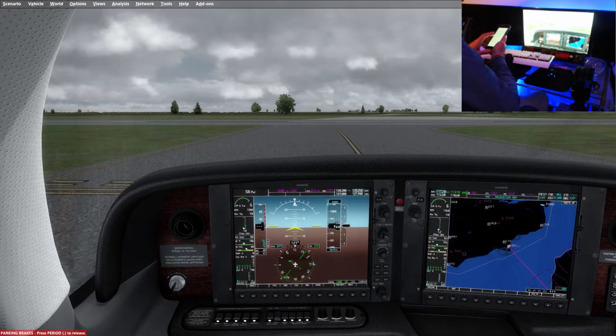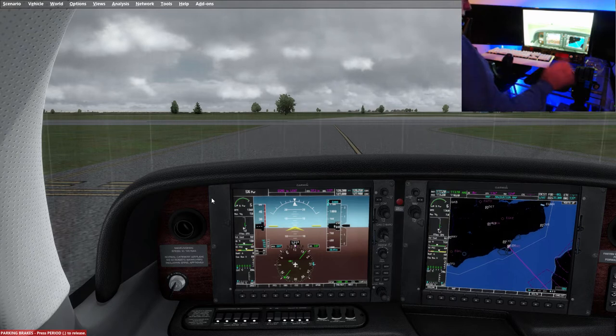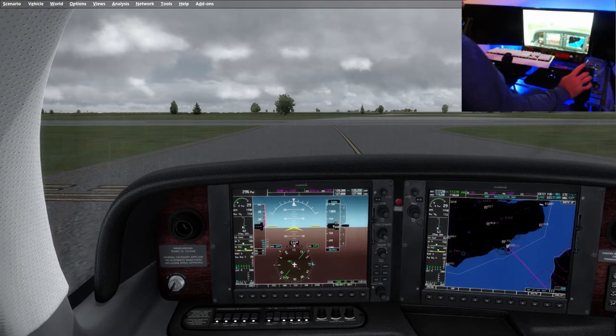There's options for a short field takeoff and an ROP climb. Release brakes, power lever full forward, rotate at 70 to 73, and then flaps up at 80 knots. So I think yesterday, or in the previous video, I said that the rotation speed was 80, so I got that wrong. Okay, so without further ado, let's get this show on the road.